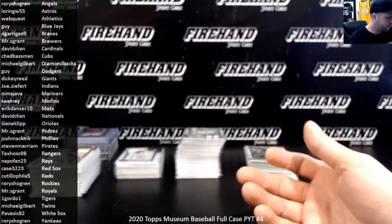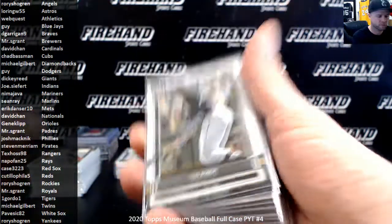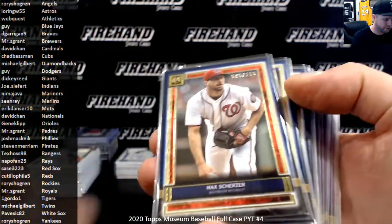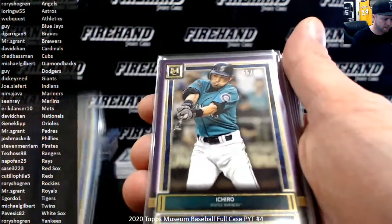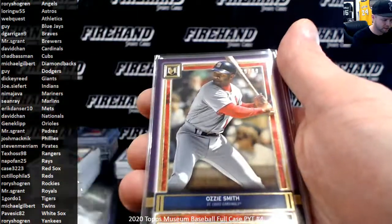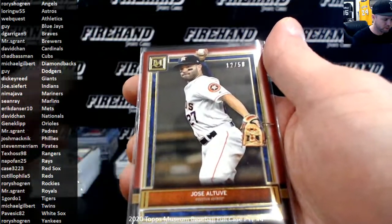All right, here's what we got. Some nice stuff ended up coming out towards the end, especially. Lewis Robert, two base and a canvas collection. Number /150: Mike Schmidt, Max Scherzer, Ichiro, Brandon McKay, Keston Hira, Nolan Ryan, Alex Bregman, Ricky Henderson, Nico Horner. /99: Ichiro, Nolan Ryan, Ricky Henderson, Keston Hira, Ozzie Smith. /50: Cal Ripken Jr., Walker Buehler, and Jose Altuve.